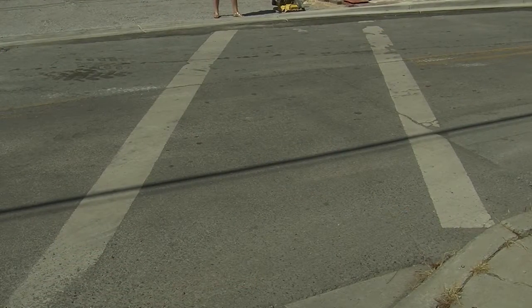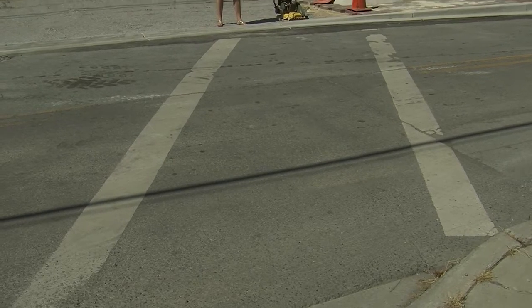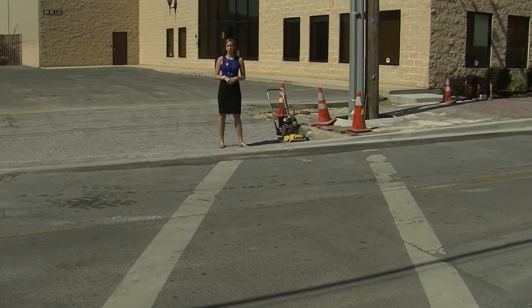Another security feature will be the upgraded crosswalks. They'll feature alternating bands of color, and there will be sensors that can detect when someone is approaching a crossing point. Beacons will flash to alert oncoming motorists that pedestrians are about to cross.